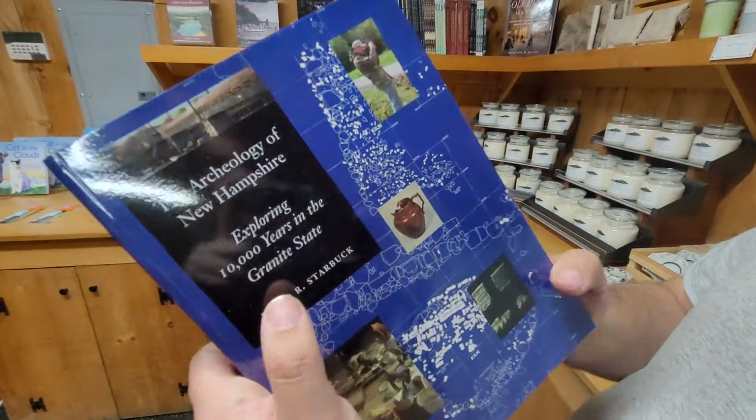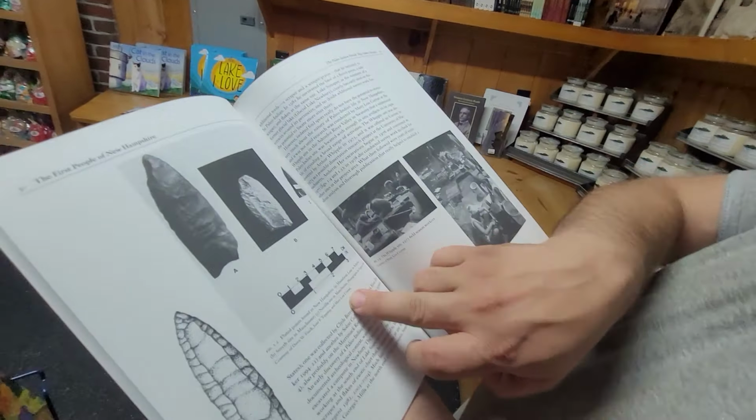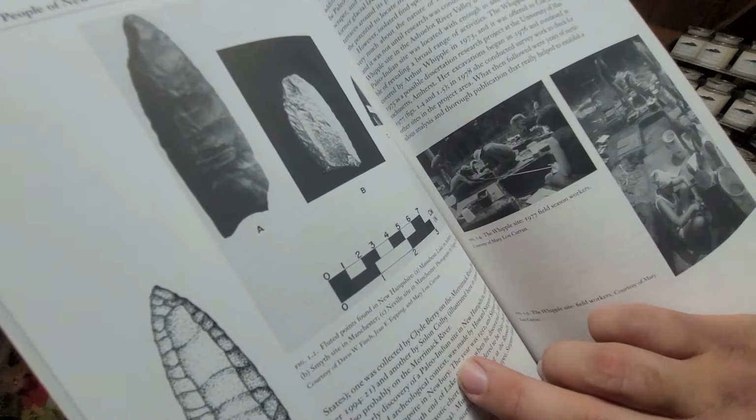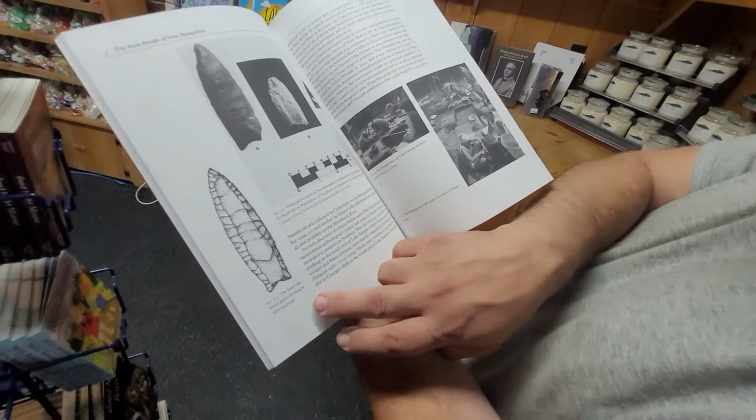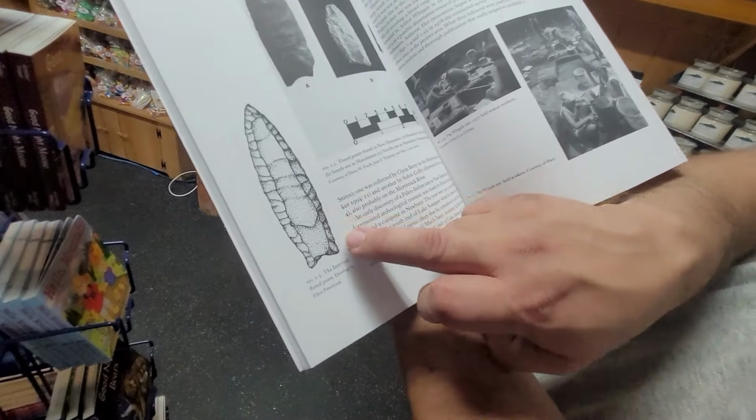David R. Starbuck. Fluted points found in New Hampshire. In the interval point, this was made of Munsungan chert from Maine.